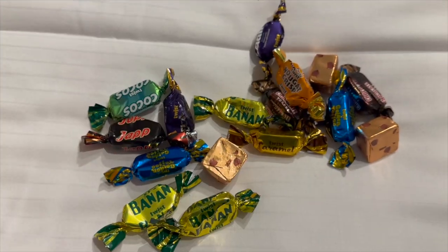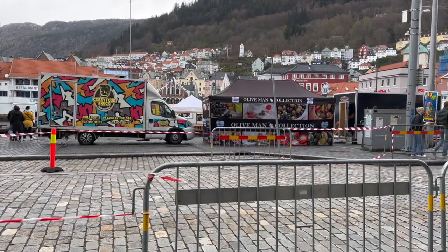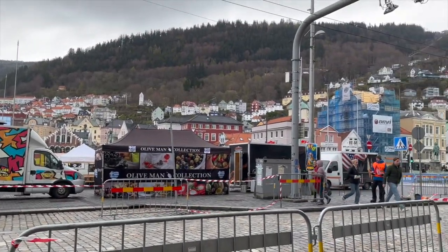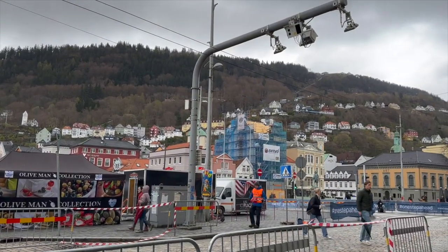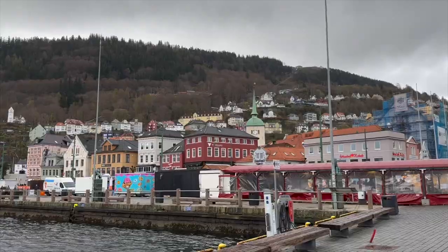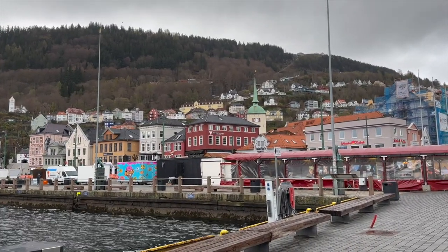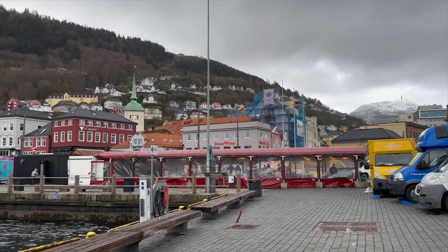And then the first morning, it was up early and ready to head out. It was very cold, as you can tell, with the hats and the coats, but it was a lovely morning. A little bit rainy, a little bit damp, and it was actually the Bergen Marathon that was taking place that morning. So the whole city was very busy, very loud and lively. All the runners running past our hotel, and the views were insane.